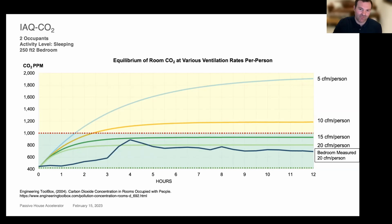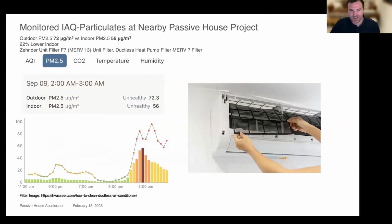Okay, this is just the modeled versus actual CO2 in the bedroom. We put about 40 CFM, or 20 CFM per person, into our primary bedroom. This slide will be available to look at, but you can calculate, based on the room volume and the ventilation rate, what the expected CO2 levels will be. I recommend doing that on projects if you have targets.